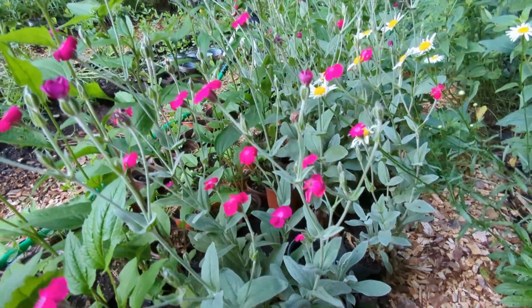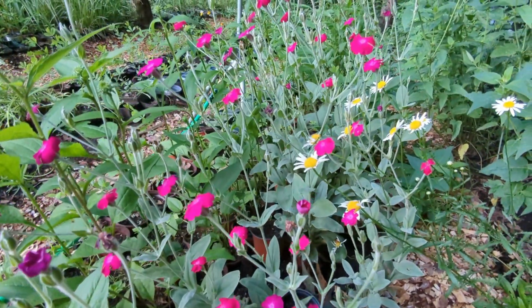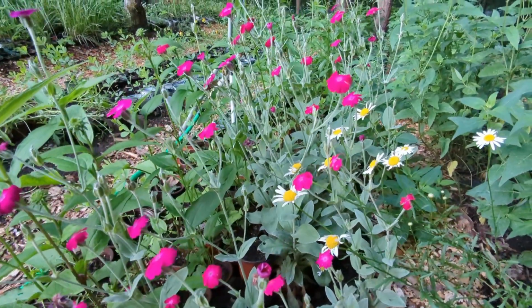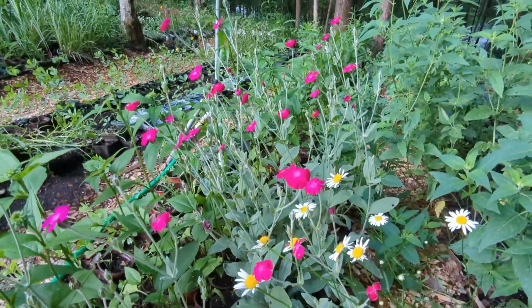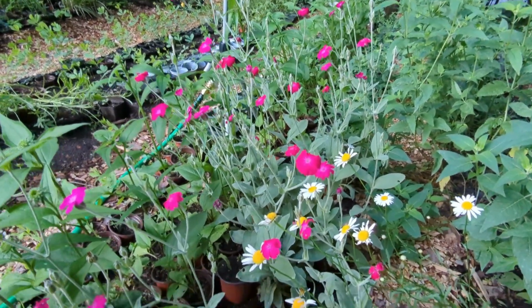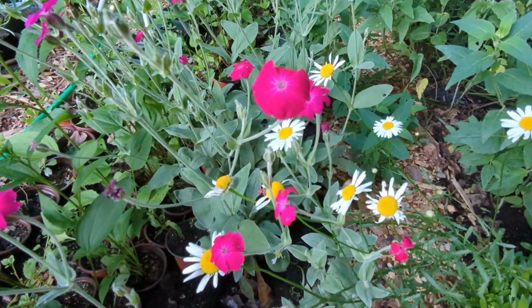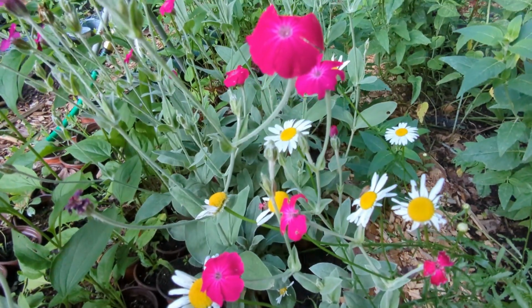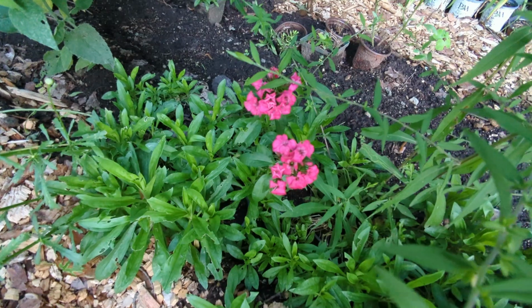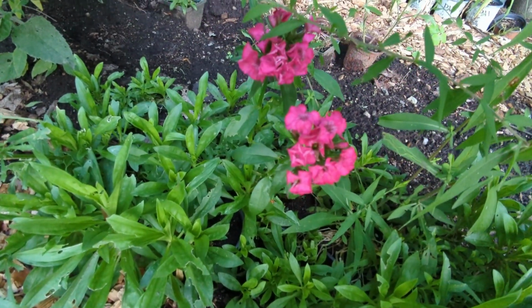Surprisingly, I don't have Rose Campion anywhere in my yard in terms of my garden beds. So I need to snag one of these plants and put them somewhere in my yard where it's full sun because it's really pretty. And look at it next to the Shasta Daisy. Nice pop of pink color. Hiding in here is a Sweet William, looking very sweet.